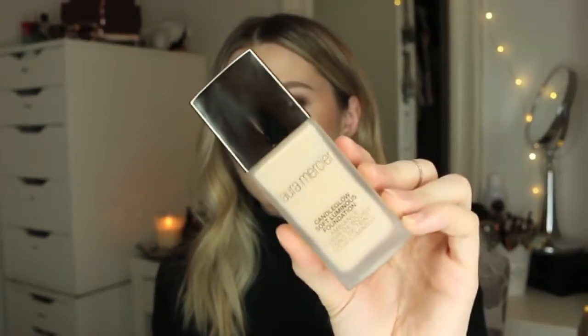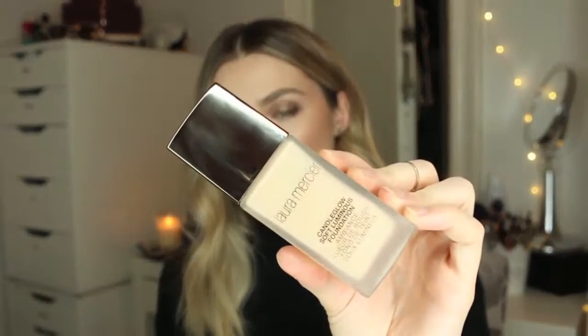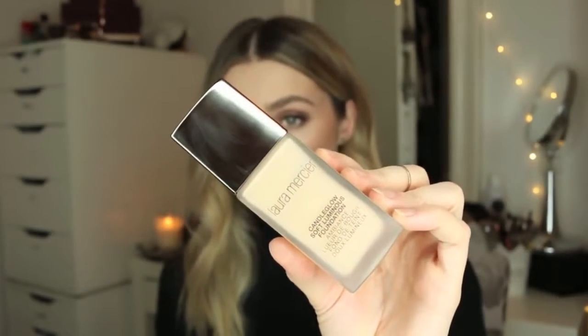The Laura Mercier Candle Glow, what is this called? Candle Glow Soft Luminous Foundation. I absolutely love this foundation. I featured it in my most recent foundation routine because I had just done a foundation review. I didn't want to post another foundation review even though so many foundations are coming out right now and I feel like I should just have a review week. If you want to see that, let me know in the comments down below.